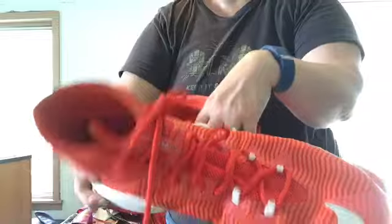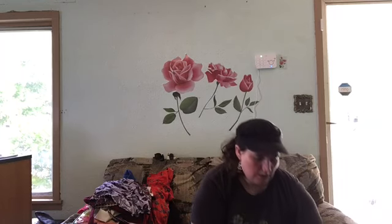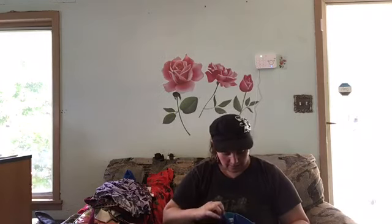Let's see, are these 14s too? These are 13 and a halves, bright orange Nikes. They were asking $45 for these, so I paid $4.50. Almost to the bottom of the shoes. Another pair of Nikes, pretty blue. They were asking $35 for these. They're size 7s, so I paid $3.50.